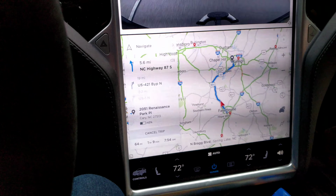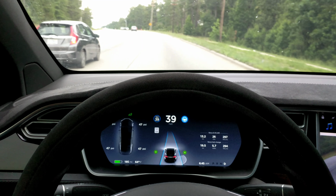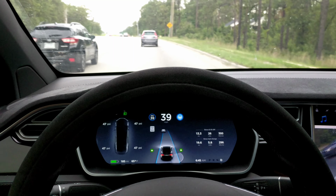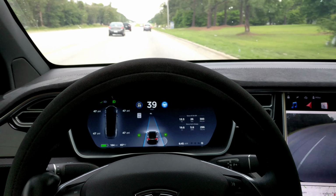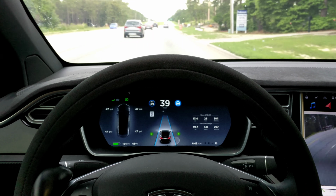Okay, we've traveled about 12 miles today, so still got 64 miles to get to my location. And I don't think we're going to be able to go above 40 miles an hour on this trip. It's just gotten that bad. It feels like I got a square for a tire on the back passenger side.